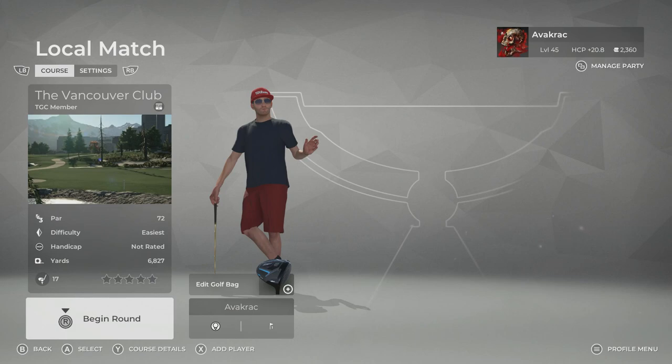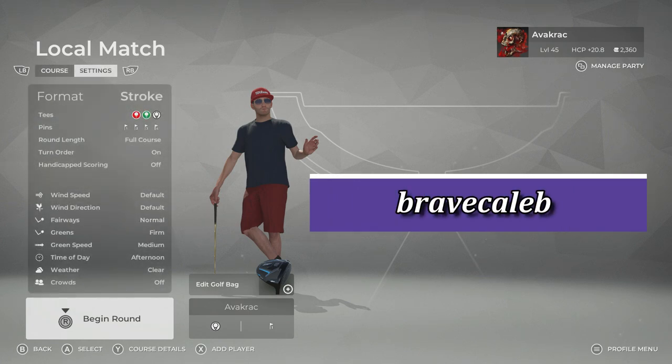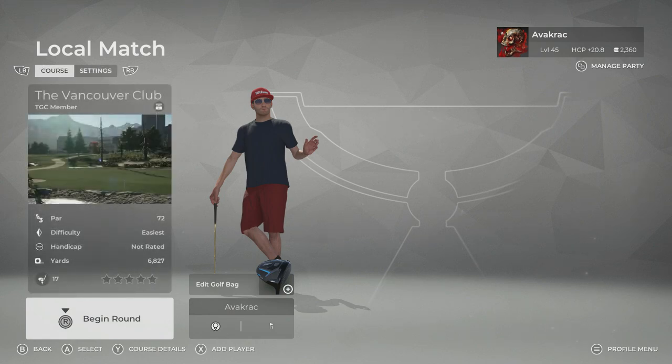Alright, today's course we have the Vancouver Club and it's designed by bravecaleb. Alright, what have we got in the way of settings? We have fairways are normal, greens are firm, green speed is medium, and we will be playing from the white tees measuring 6,827 yards. Alright, gathering from the pictures over on the forums there on the TGC Tours, this looks like it's going to be an absolutely beautiful course. Alright, let's get out there and check it out.